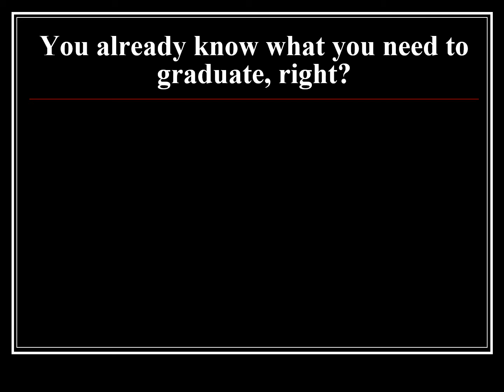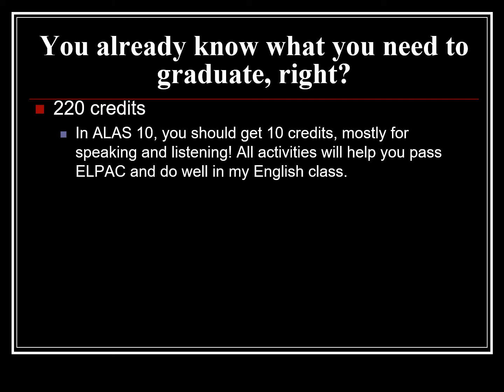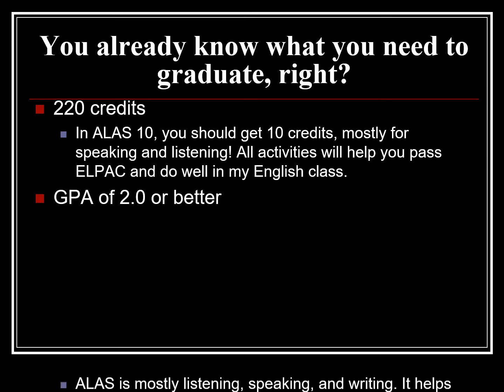So you already know what you need to graduate, right? Students know they need 220 credits. In ALAS 10, you should get 10 credits over the year. In addition, you are being supported in English 10, so that's another 10 credits. That's 20 credits. Look at that. That's about 10% of what you need to graduate. To graduate, you also need a GPA of 2.0 or better.